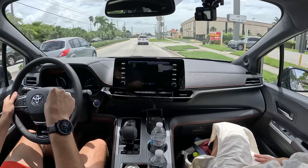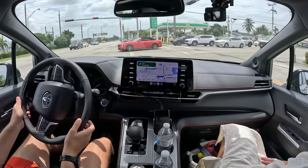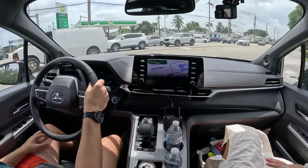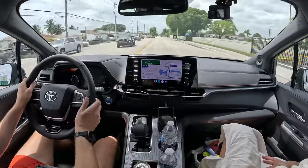Like that time it got up to about 20 miles an hour before the gasoline engine kicked in, which is pretty cool. I like the brake feel in the new Siennas. Even though it's a hybrid, I feel like it has a great progression to it, a good heft to it. And the steering in this XSE is definitely on the tighter end, which I really, really like.